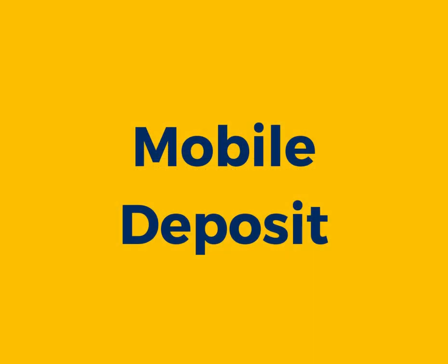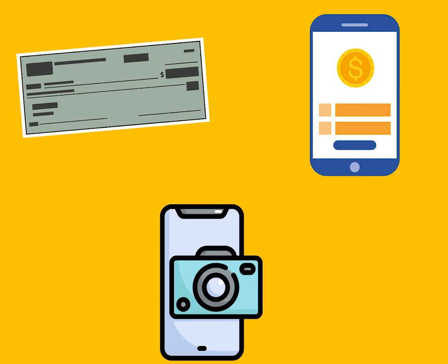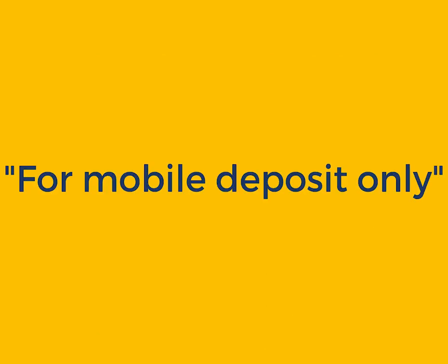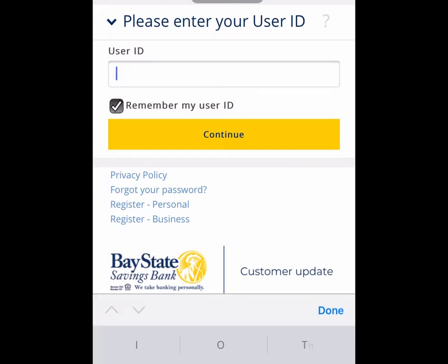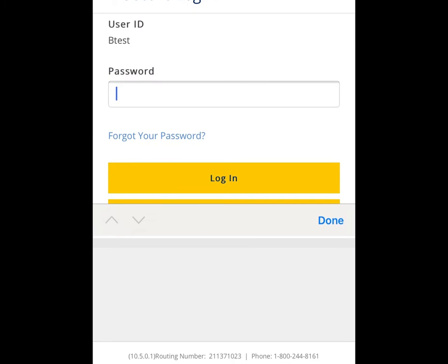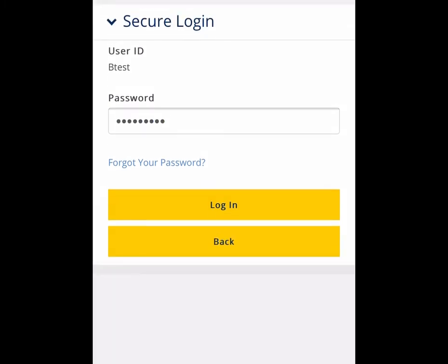You know what else is easy? Mobile deposit. All you need is the check you're looking to deposit, your mobile banking app, and access to your phone's camera. Just so we're all on the same page, mobile deposit must be done using a mobile phone, not your desktop computer. Make sure you've endorsed your check and written "for mobile deposit only" on the back. Grab your smartphone and open up the Bay State Savings Bank app. Enter your user ID and password, then click Login.